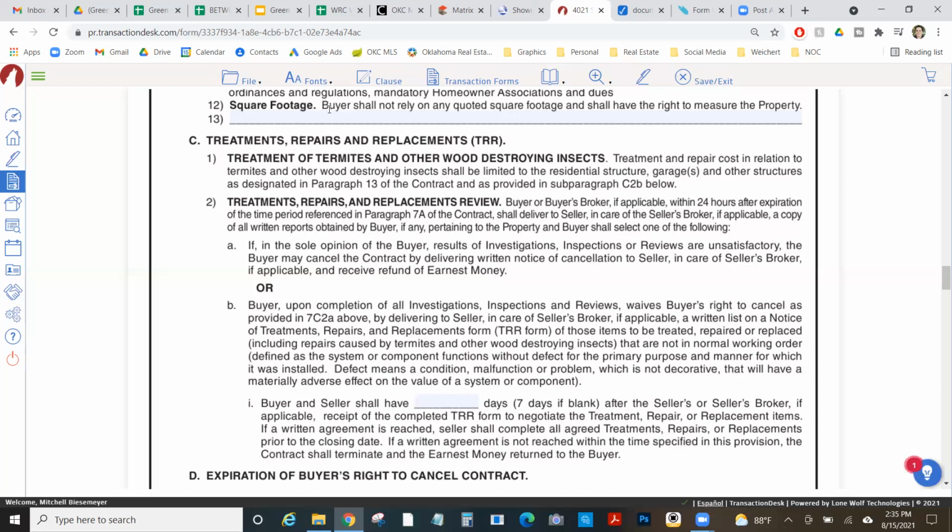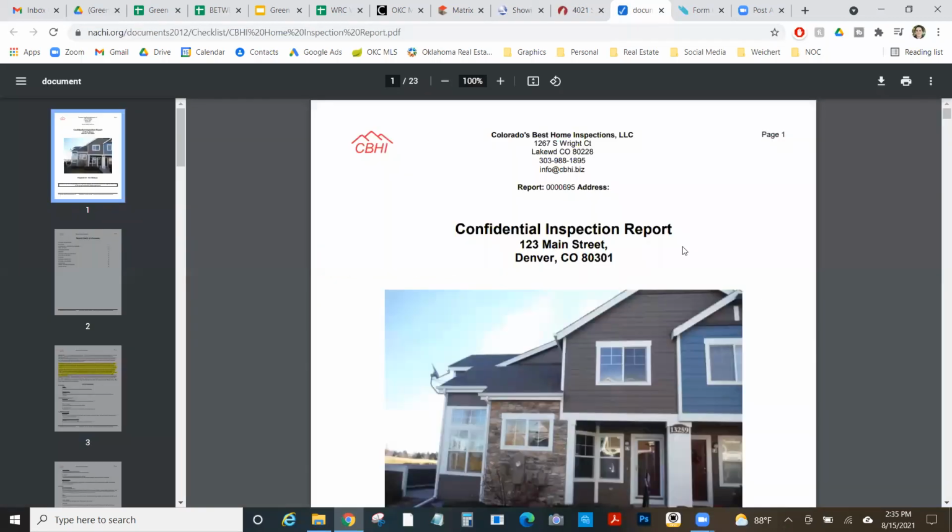Okay, so the first thing we're going to do is talk about what an inspection report review looks like. So this is just an example home inspection report. This is actually from Colorado, so not even someone we would use or anything like that. But this is in general kind of what you'll see. They all vary a little bit.